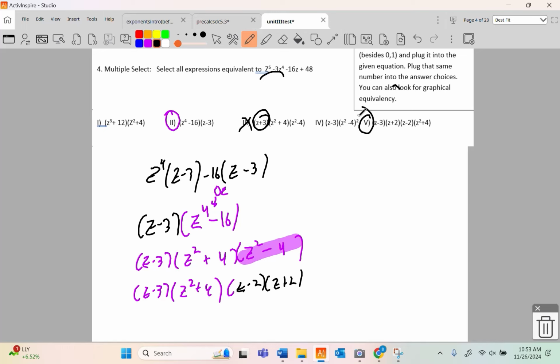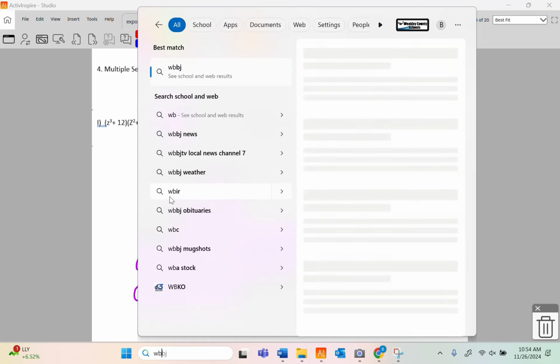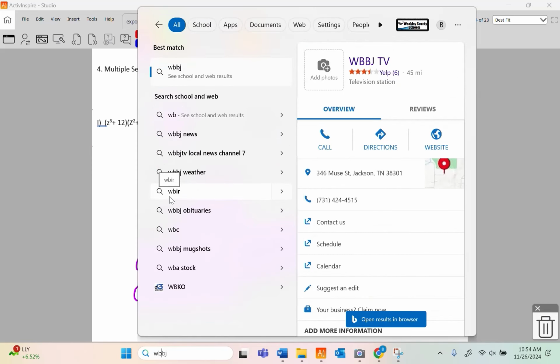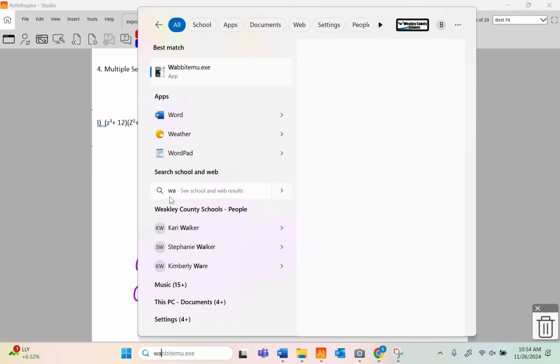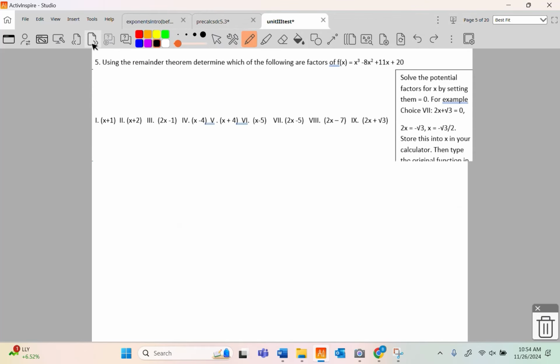Anyways, you see where it says looking for graphical equivalency? I really don't like teaching that because this stuff tends to be on the non-calculator part of your EOC, but whatever. I'm not doing it because I don't need my honors kids doing it, so no. Figure it out or ask me in person.